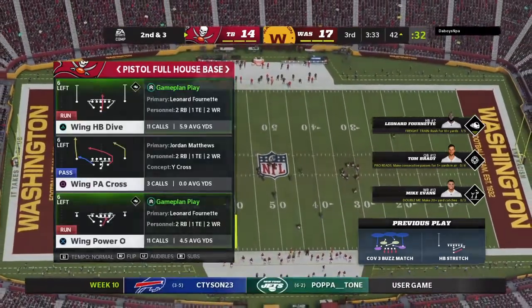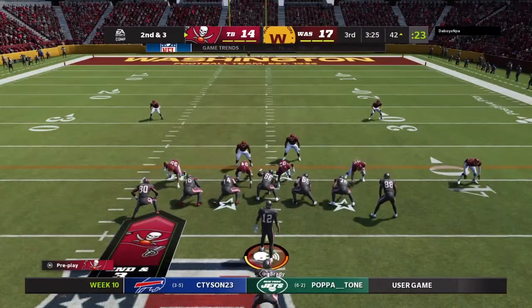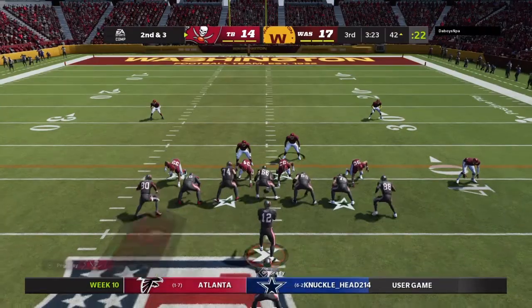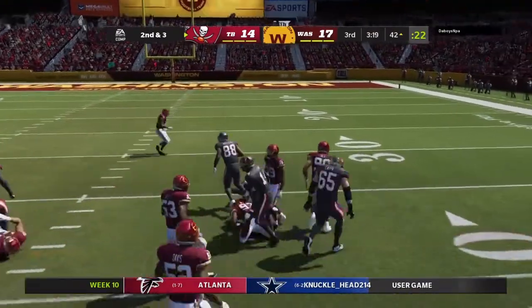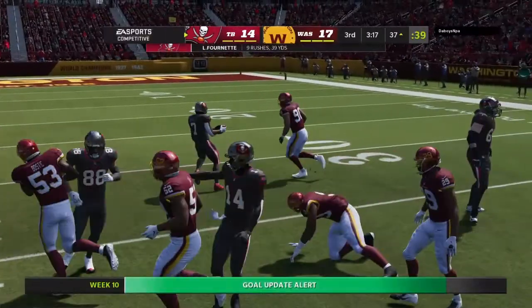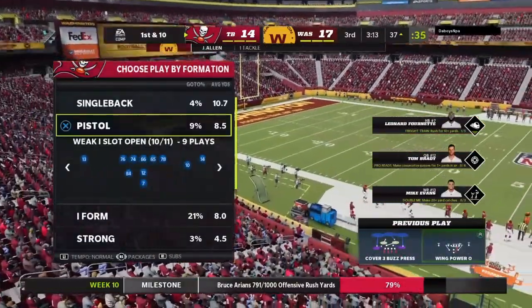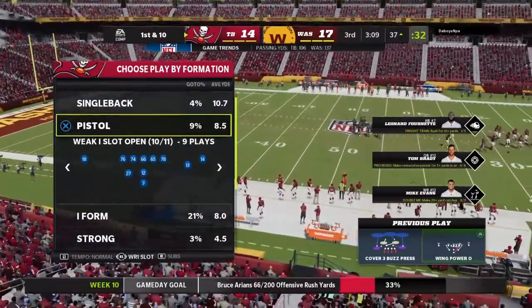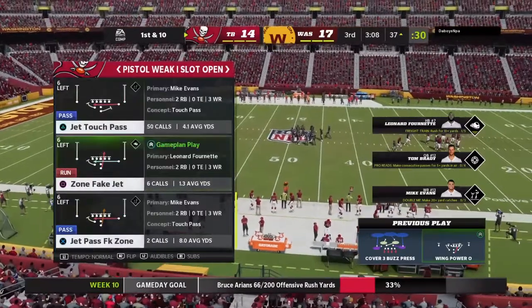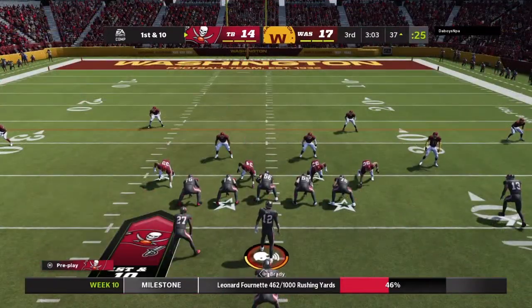A solid run on first down. Gain of 7 leaves him with a 2nd and 3. Out of the pistol, it's Fournette. And he'll get it down on the play to the 37. Now that's the way to do it. Hand it to someone with vision and good footwork and add in a little bit of power, and you find a way to pick up first downs. Line of scrimmage, the 37 on 1st and 10.